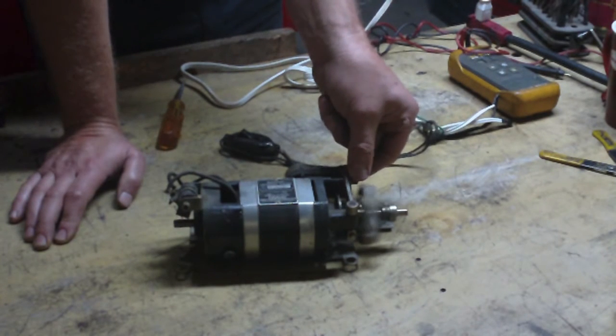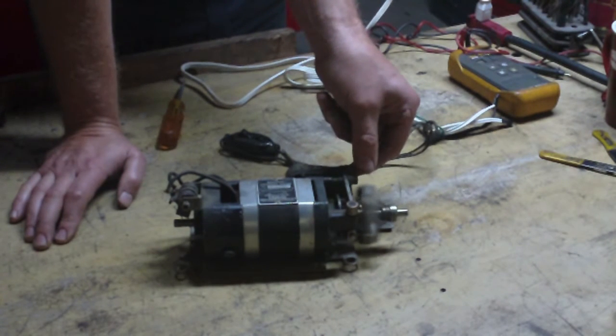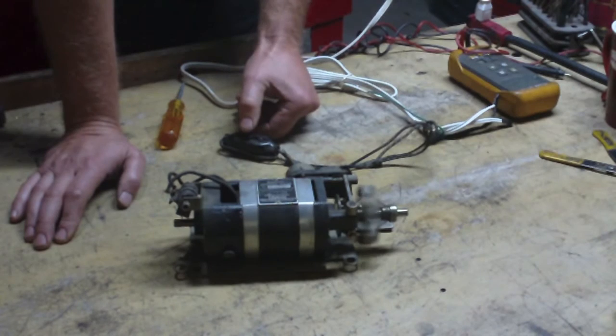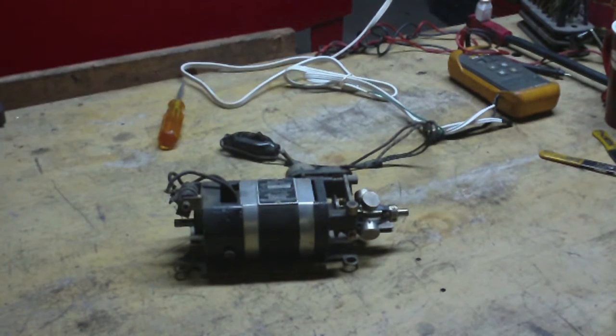Oh, obviously can't go in that. Yeah, that's a fine tuning of the speed. So that appears to work. So that's kind of cool. It's always nicer to be able to sell something on eBay and show that it kind of works.